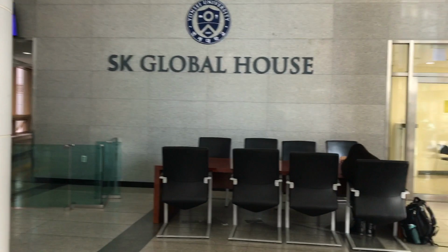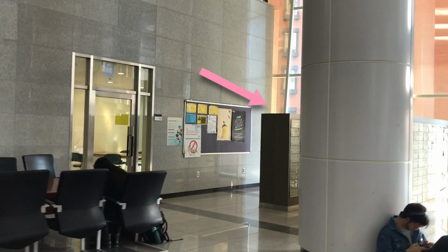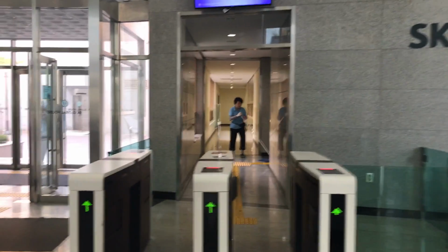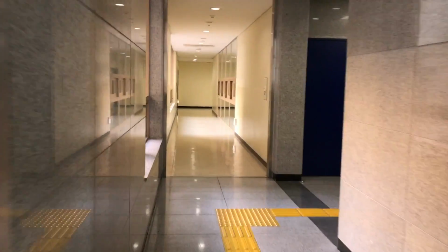Right here you have a table. A lot of people just hang out or study, and then in the back there are those big gray metal boxes. That's if you have any small letters that come in, where you can just pick them up from there. Right here, in order to go in and out of the dorms, you have to tap your SK Global House key card. If not, the little machine will block you from going in or out.